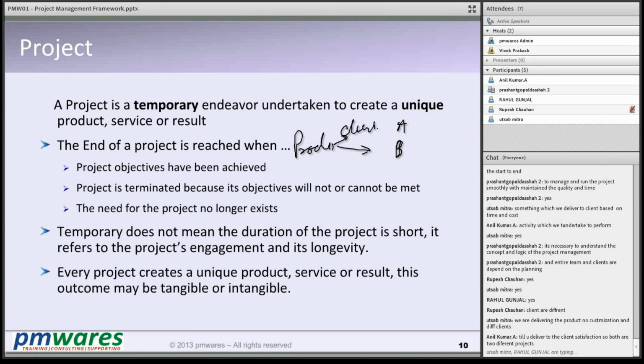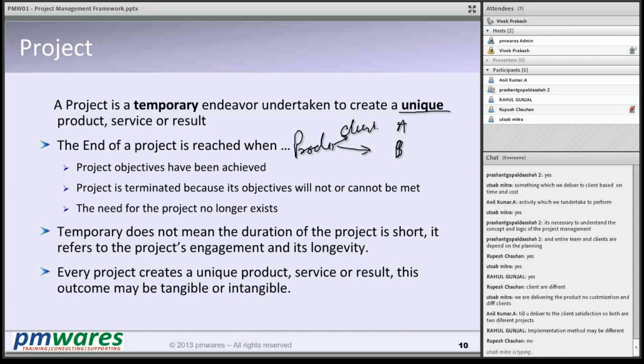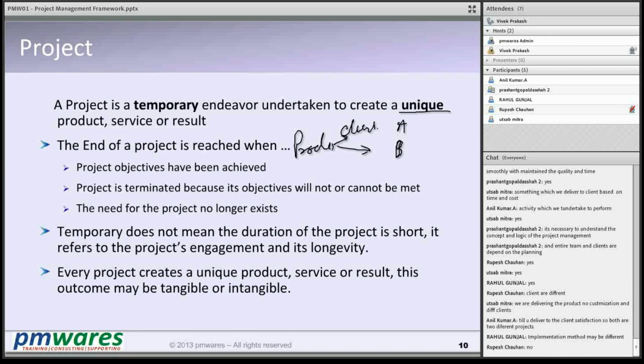Okay, so clients are different, that brings the uniqueness. The product need not necessarily be unique. If the clients are different, it creates uniqueness in the product. The outcome is different. I will say even if the implementation method is the same, the same thing is happening for two clients. Two clients cannot be the same. They are different and they remain different.